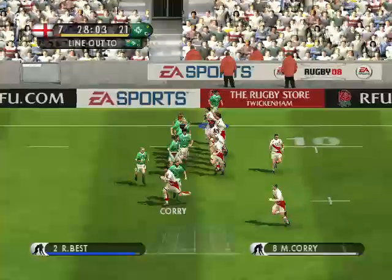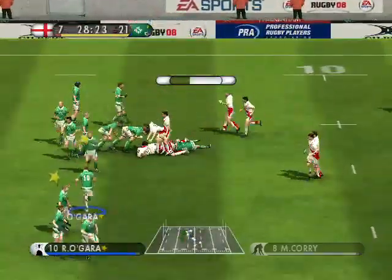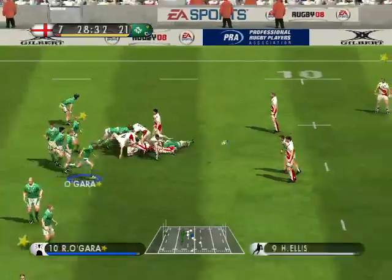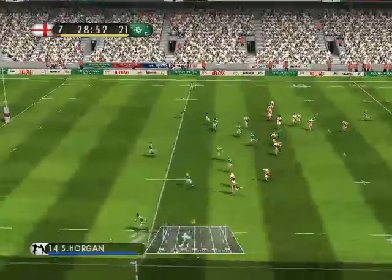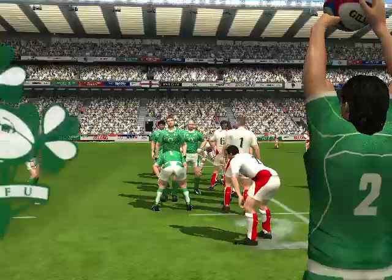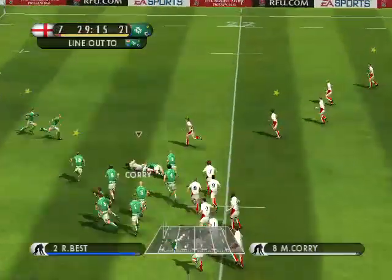There's the ball. That's a turnover. And they go to ground to perform the run. Harry Ellis spins it out. There's the kick. Into touch it goes. It's a line out, Irish ball. They throw. Completely cleaned out.